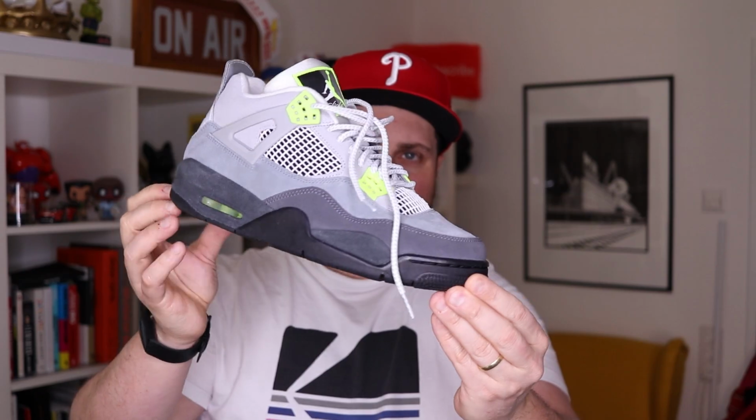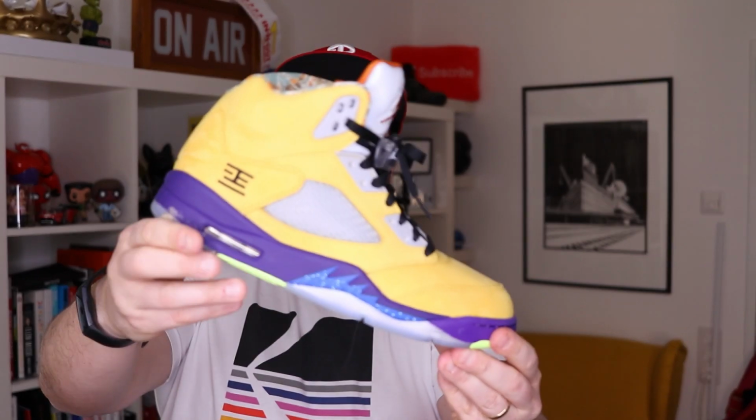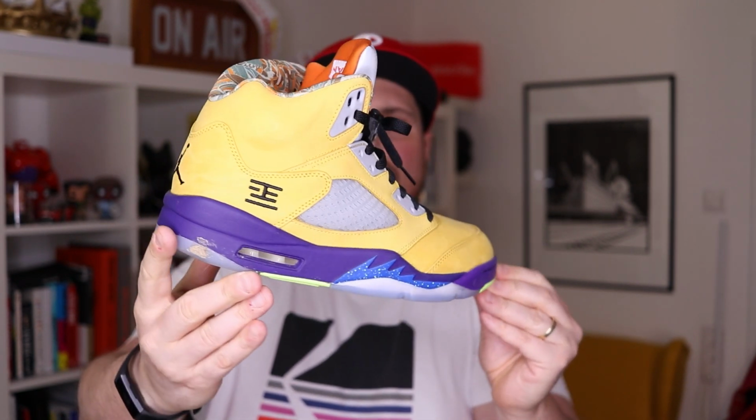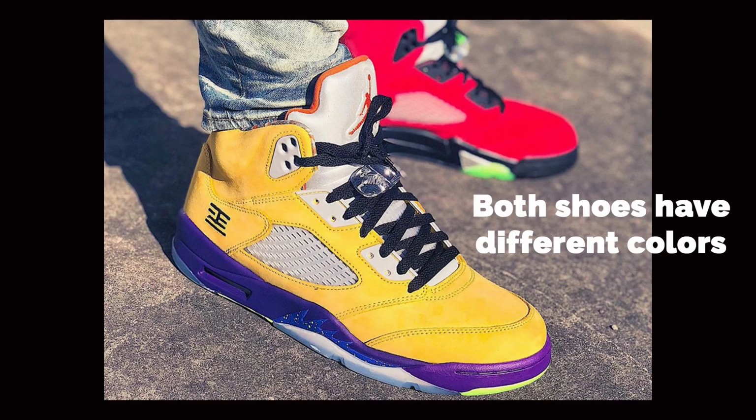Then there is the Jordan 5. This shoe was made famous by the Fresh Prince Will Smith. I remember watching the show and loving the shoes that Will Smith was wearing. I have 4 pairs of the 5s. It is definitely one of my favorite Jordans. I have the What The model with these crazy combinations of colors and models from different types of Jordan 5s. This shoe ended up in the outlet because it's not a pair of shoes that's easy to wear.